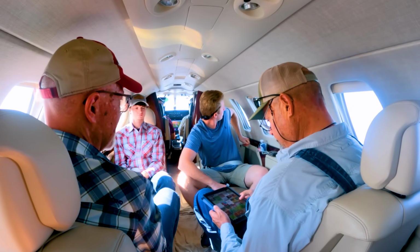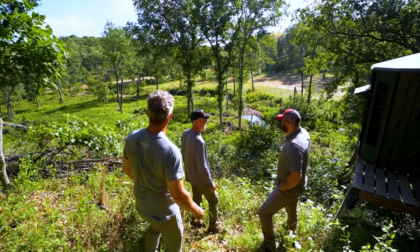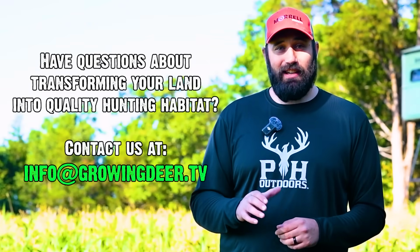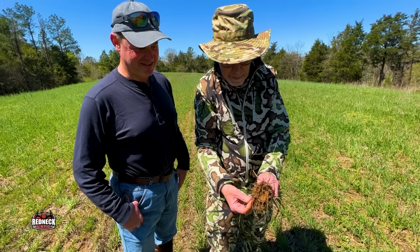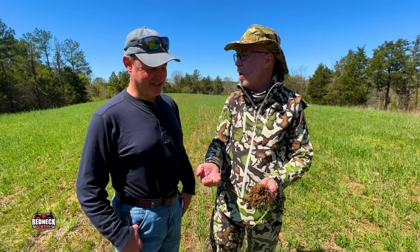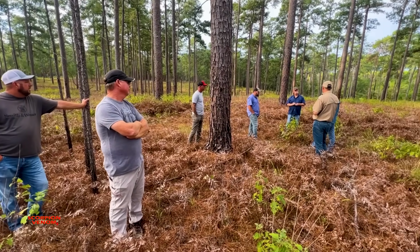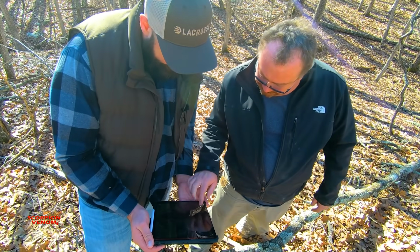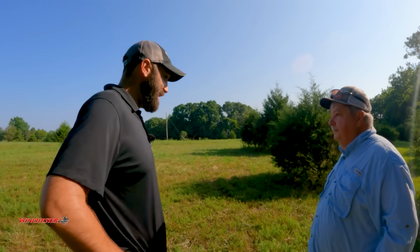Grant and I travel across the country helping landowners develop these type of plans. In fact, next week, I'll be visiting with 3 different landowners, helping each one of them with a site-specific plan. And we're not just laying out food plots or just laying out native habitat. We're designing it in such a way that they can have great hunting opportunities.